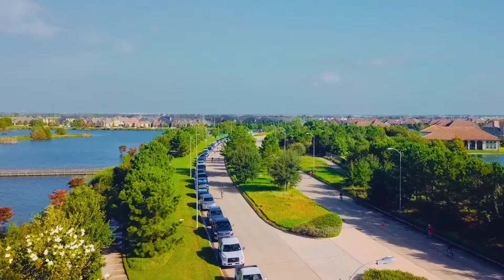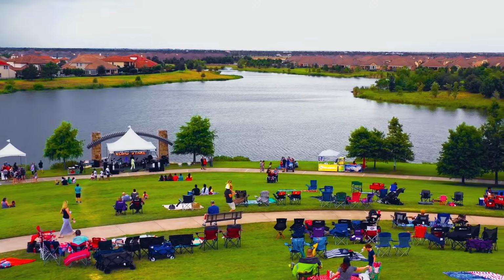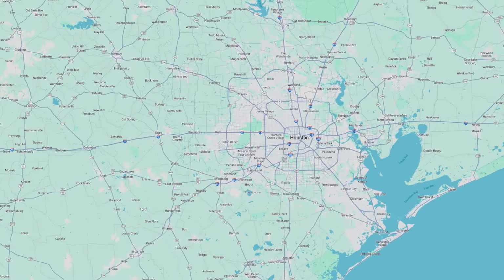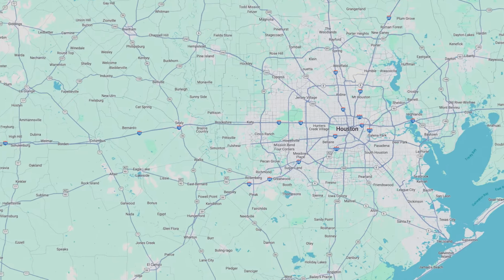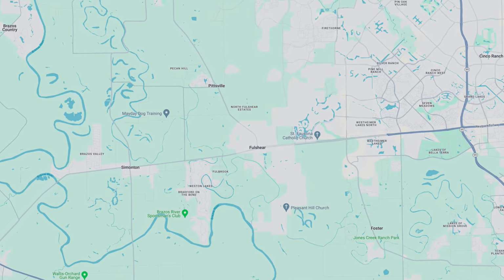You've probably heard potentially of Katy, which is one of Houston's larger suburbs, but it really seems like everything is moving further and further outside of town, and all of the deals are gonna be located on the outskirts, and that's exactly where we are. See, even just a couple years ago, Fulshear wasn't necessarily hustling and bustling, but you have tons of massive new construction master plan communities popping up left and right.